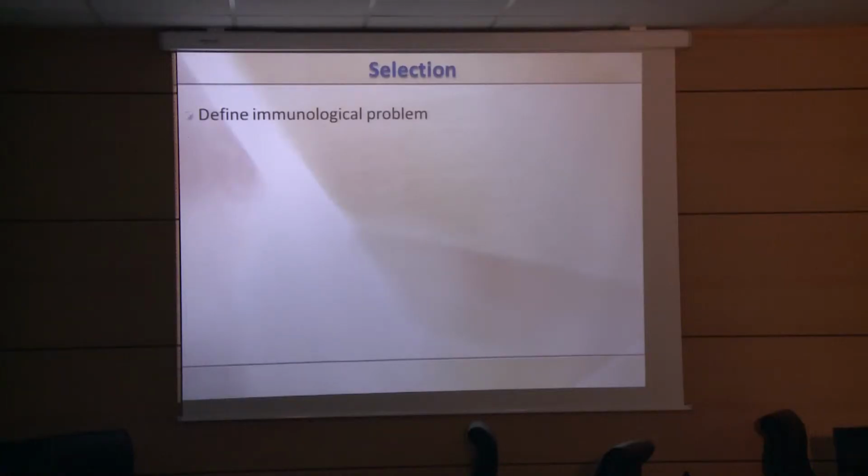How should you select your patient who you want to give immunoglobulins to? Well, there are two things. First, you have to define what the problem is, because you have to remember, testing the patient after you started giving the IgG is not possible. You are measuring what you're giving. So test before.